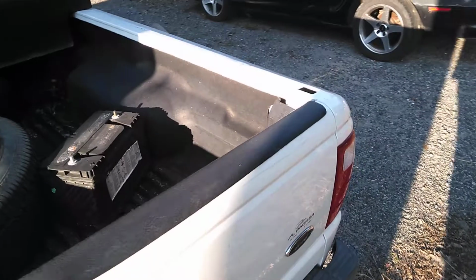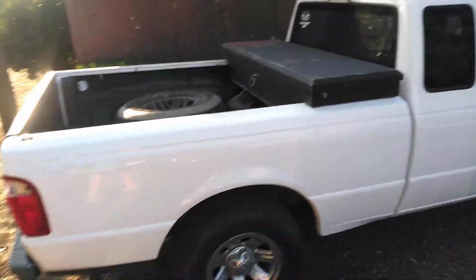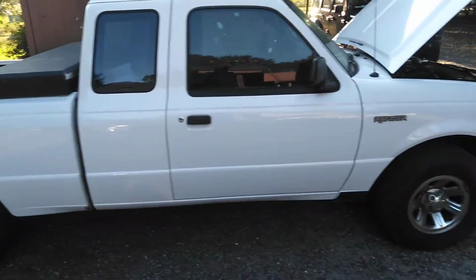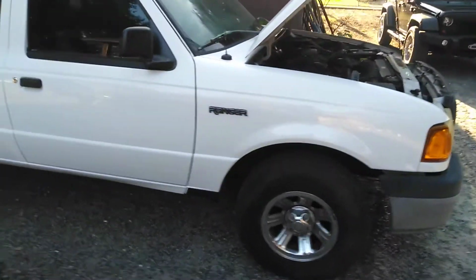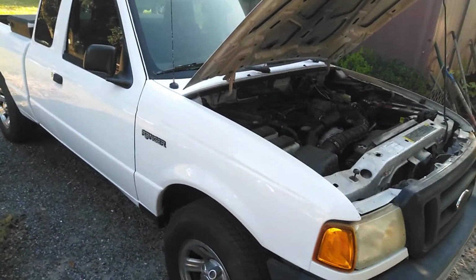The Ranger runs good, but it has old gas, and it has been sitting here for about 2 years, maybe even longer, maybe 2 or 3, 4 years. So that Techron's going to do a number on the Ranger. It's going to make it awesome. Now look at the Ranger. She's running great. Everything's going great. I just need to add a little brake fluid, and she's ready to go.